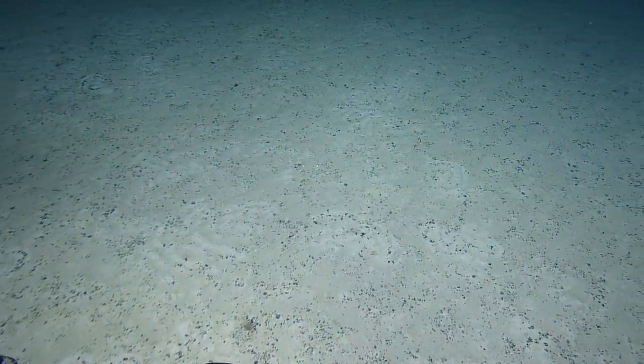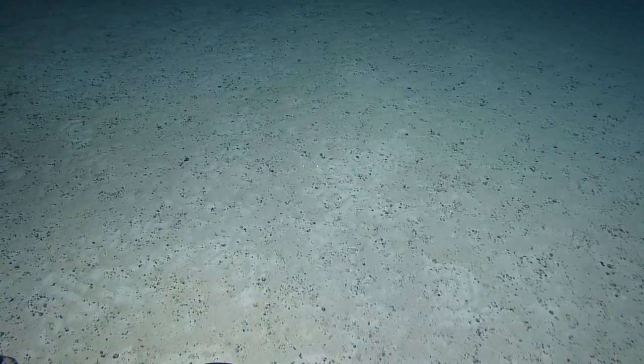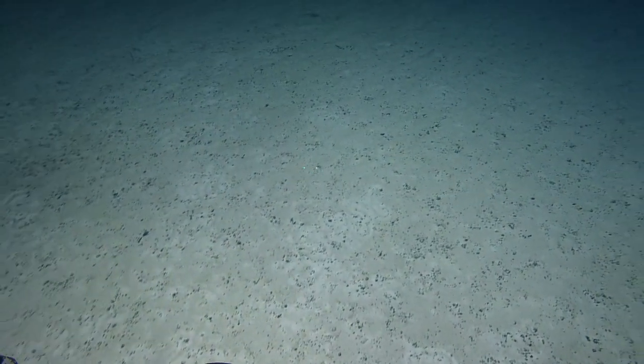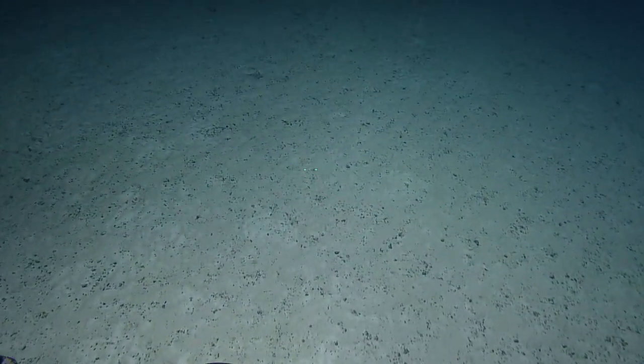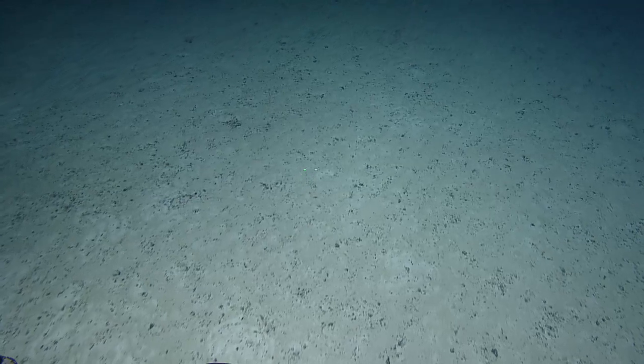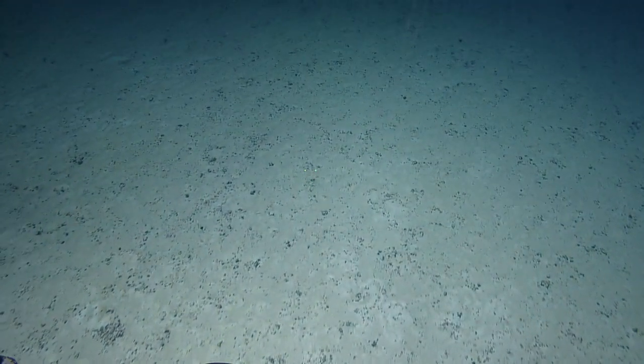Science, we're finishing a move here. Is there interest in a push core here or wait till we get to the ridge? I think let's keep going. Okay. Bridge nav, we can add another 50 meters to 330.